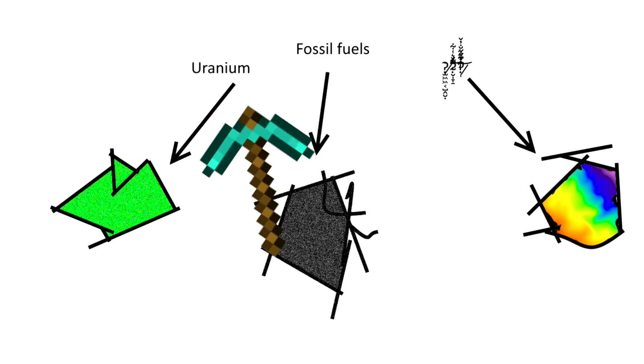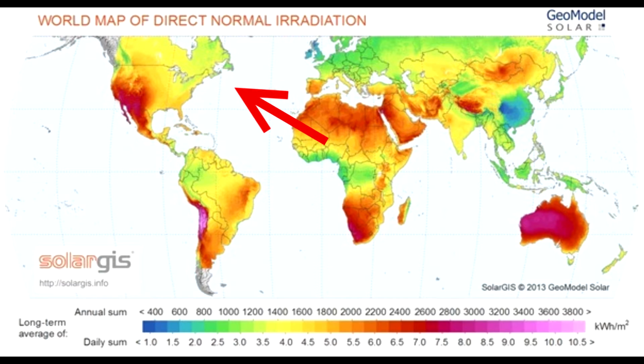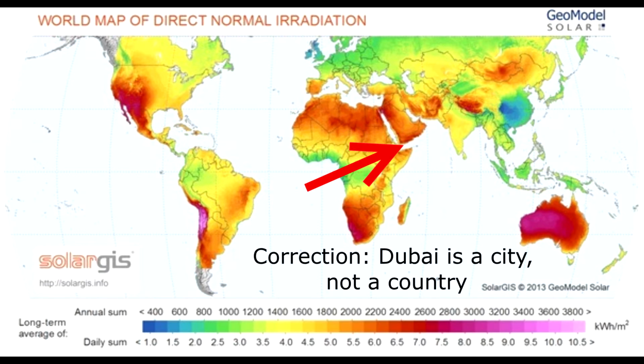Not only can we mine these rocks for our own use, but we can export them elsewhere to make a lot of cash. Back to Canada though, the reason we don't use solar panels is because it's so cold and we get so little sunlight. This has to do with our latitude on Earth. The closer you are to the equator, the more sunlight you'll get. That's why countries like Dubai love them so much.